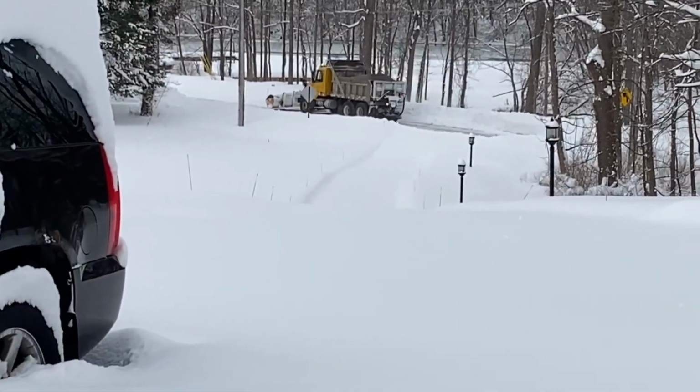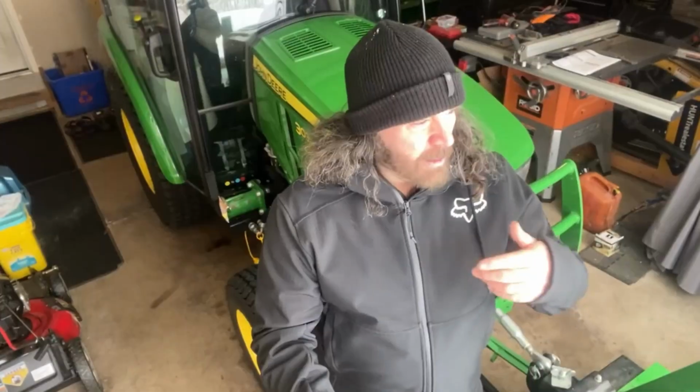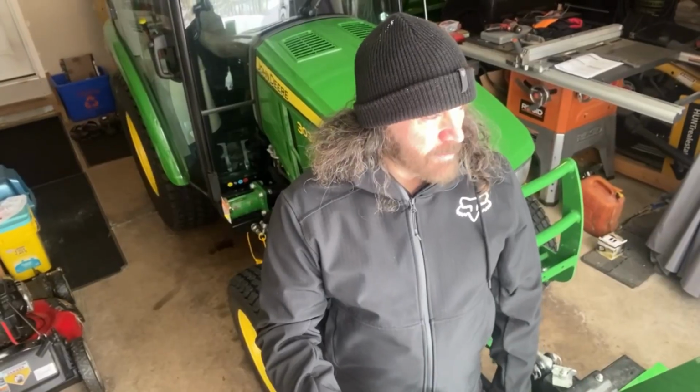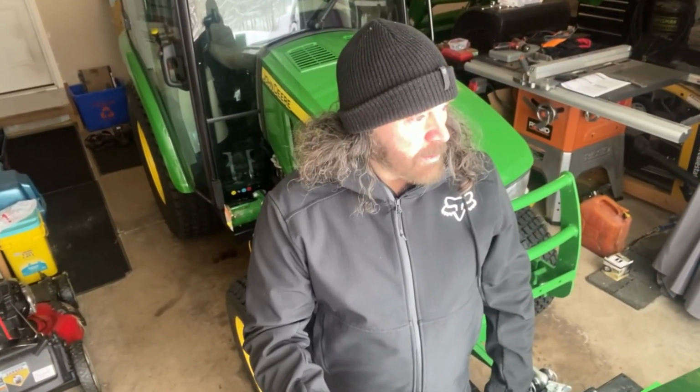Oh man, no, there goes my mailbox. Now the plows just went by, and now I don't see my mailbox, and who knows, it could have got wiped out. Okay, well, let's see what I can do for footage for you, and let's get started.